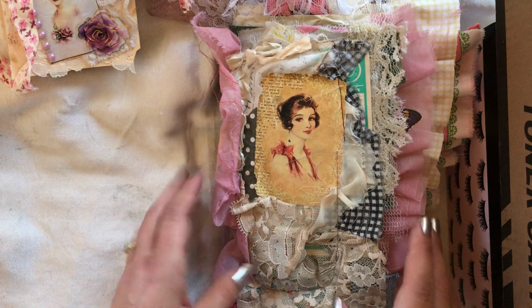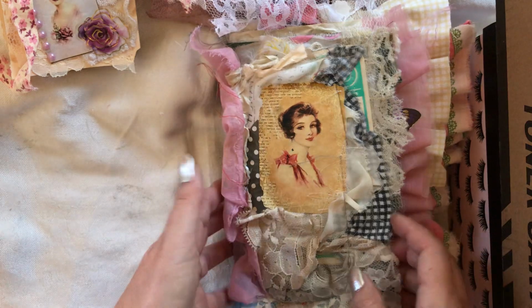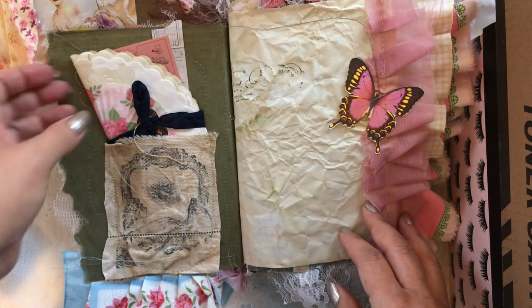That's on my to-do list. Okay, I don't know if I'm gonna be able to go through every single page in this big chunky book. There's a lot going on here, but let's start.